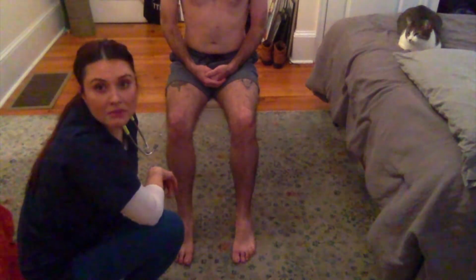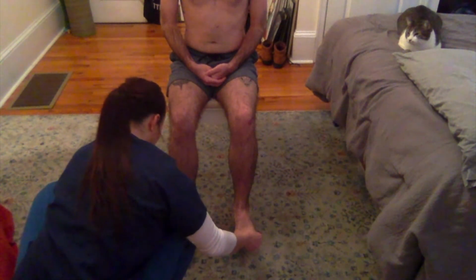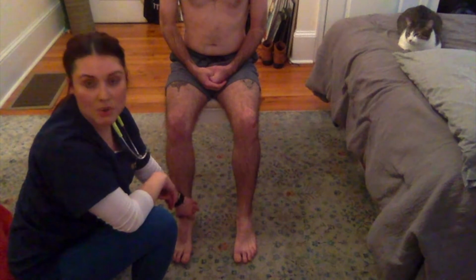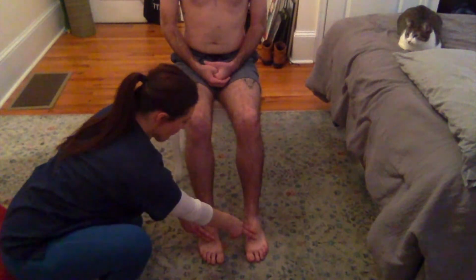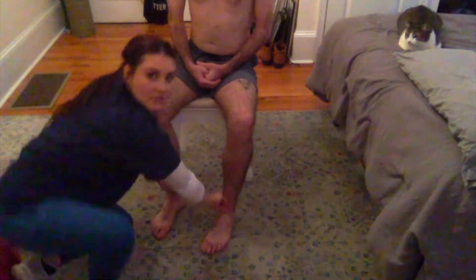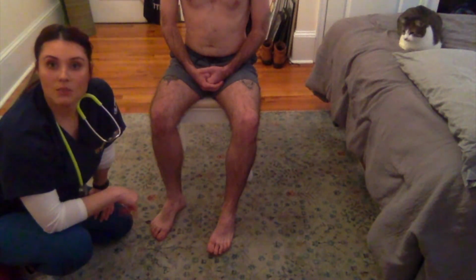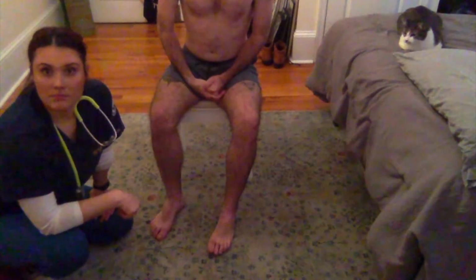Next, we are going to check the capillary refill for his toes. Capillary refill bilaterally is under 2 seconds. Next, we'll check his dorsalis pedis pulse as well as his posterior tibial pulse. Okay, now face me a little bit. Dorsalis pedis as well as posterior tibial pulses are both present, normal, and equal bilaterally, and 2+.